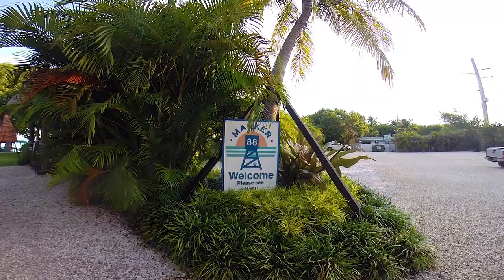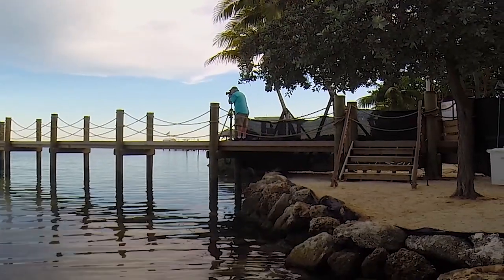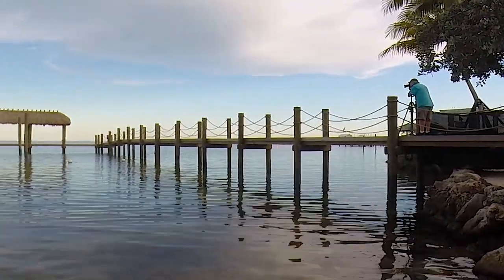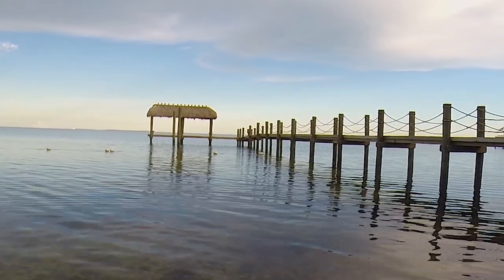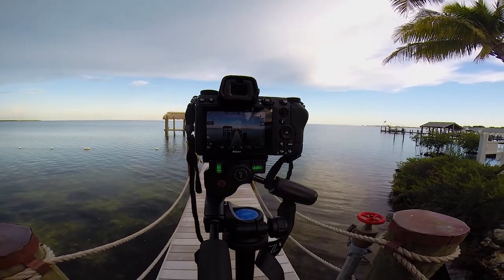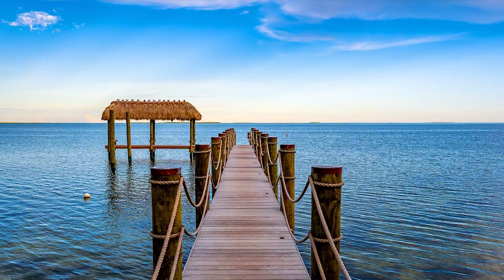Here we are arriving at Marker 88, a famous restaurant in Islamorada on the bayside. I believe it's the oldest restaurant still open in Islamorada. They've done a lot of renovations there, including to the dock where they've added this cheeky hut at the end. And went there two different mornings, but the first morning I liked it the best, the way the clouds were and the light, and it turned out to be a beautiful picture.